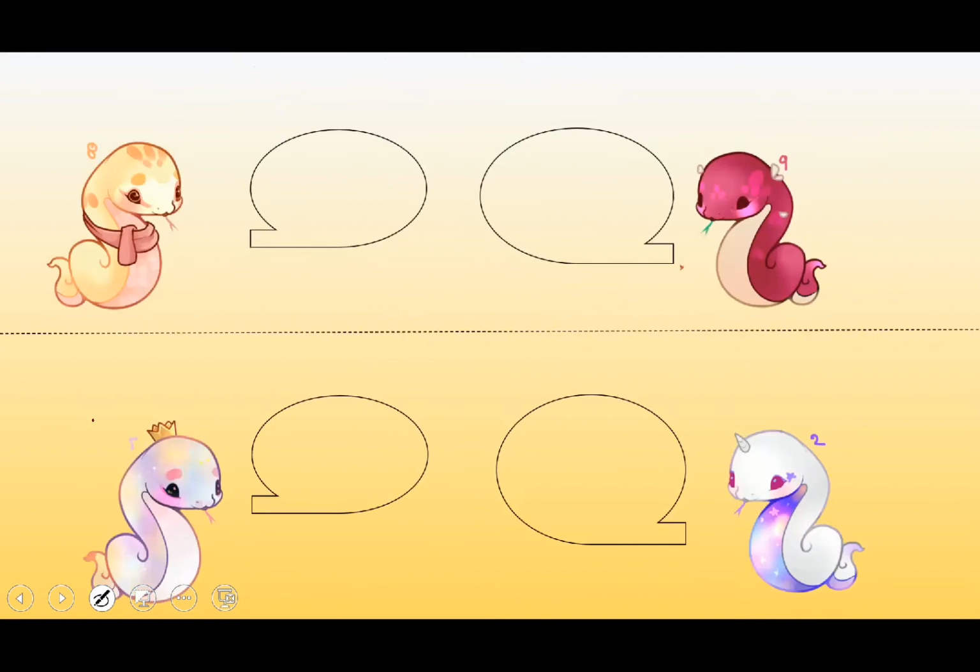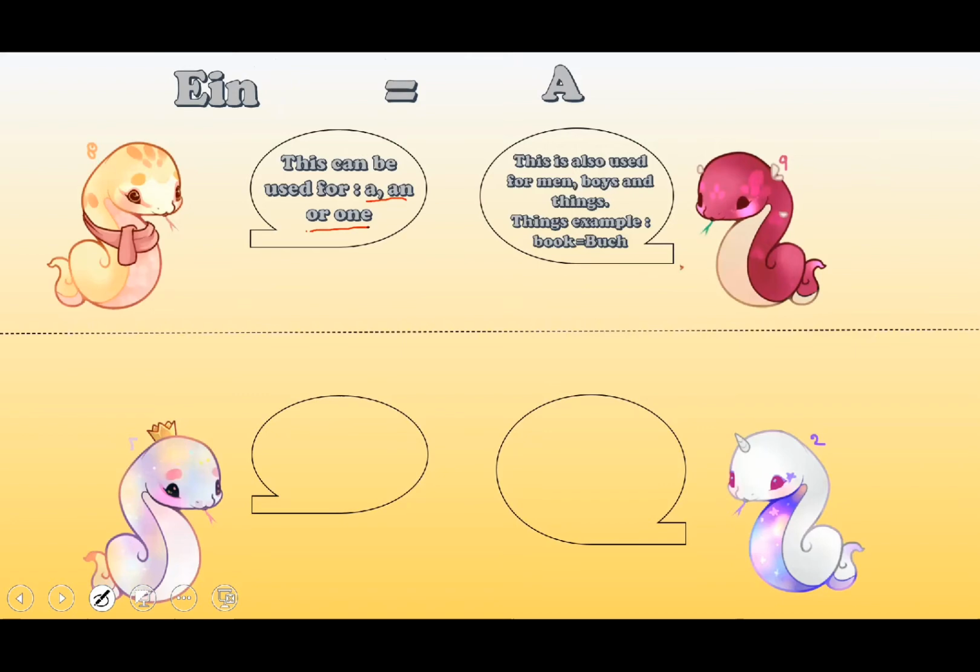Ein means a. This ein can be used for a, an, or one thing. It is also used for men, boys, and things, for example, books. In German, we say books as Buch. And when you want to say that is a boy, it is a boy, everything like that, you pronounce it as ist.